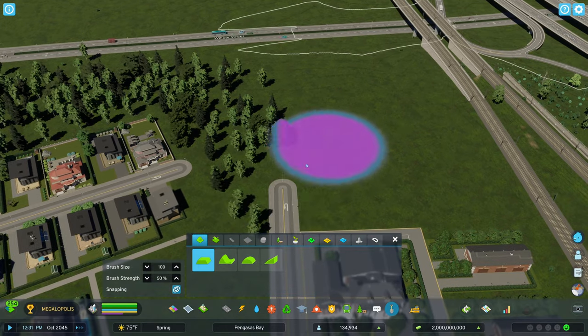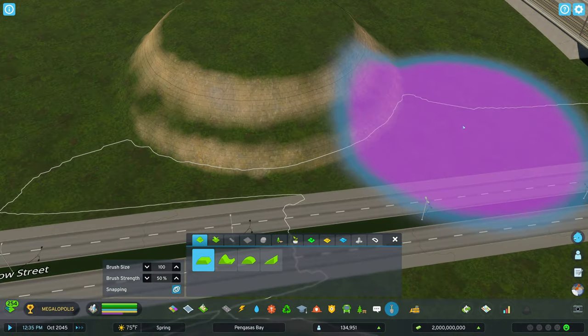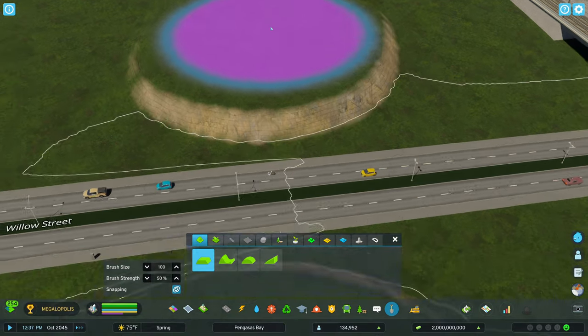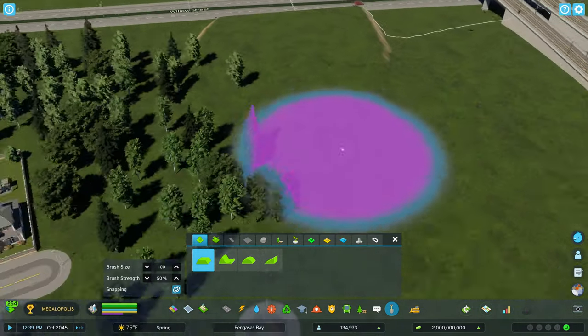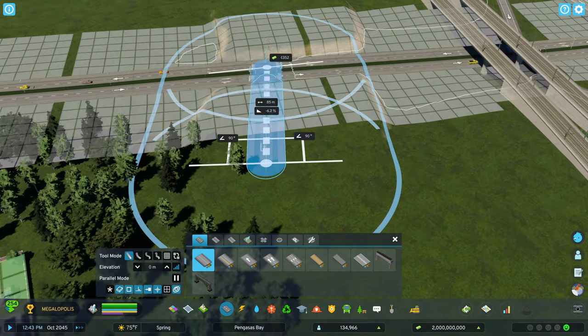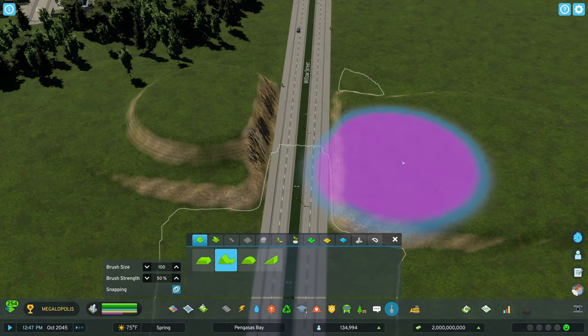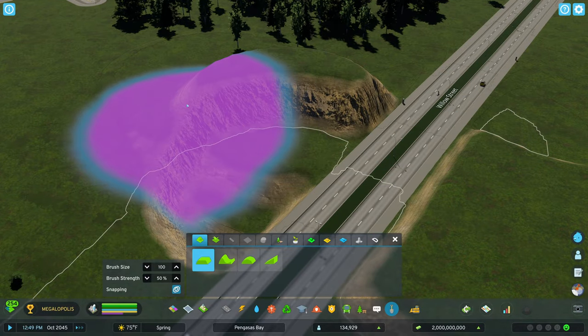And we are looking in on the Minister Stead Road Network construction that's going on here. Yeah, that's the time lapse that's going on in the background. I don't usually start my episodes this way, but I thought I'd change things up a little bit just for this particular one and focus a little less on building out the road network and really take you through a little bit more about our consular district series.